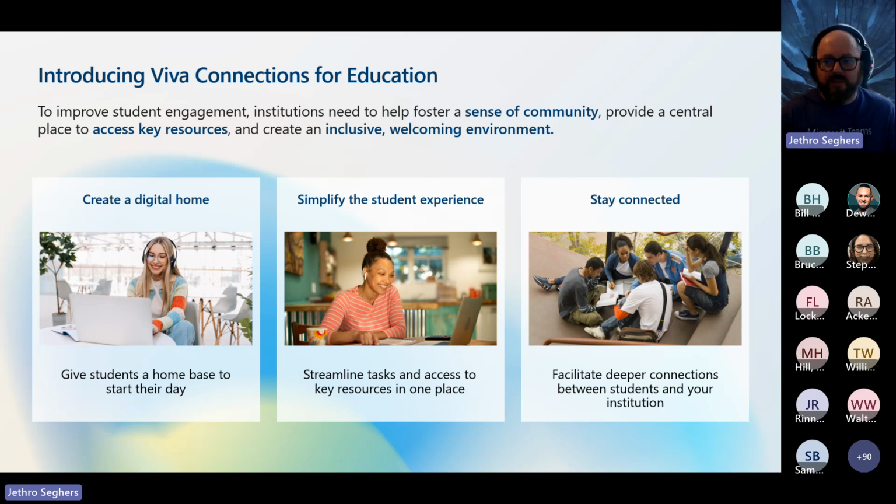Now, the structure of the dashboard, the structure of the platform will be driven by the organization. It's the organization that will decide what type of information is going to be presented, but the content and who it will represent is actually the student who's logged in. The second one is to simplify the experience, to give them a place where all their information is, whether it's documents, meetings, tuition fees, even external non-Microsoft systems have a place in that digital home, so that the experience for the student gets a lot more streamlined and therefore also a lot more simple. That way there's no confusion about where do I need to go. Every single system can have a reference on Viva Connections for Education.